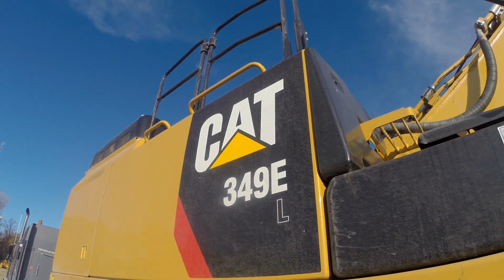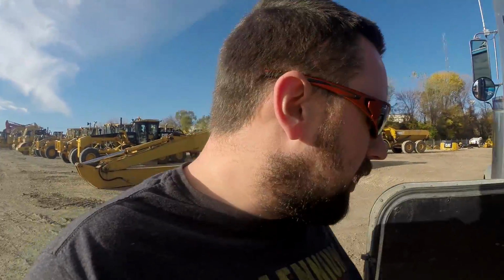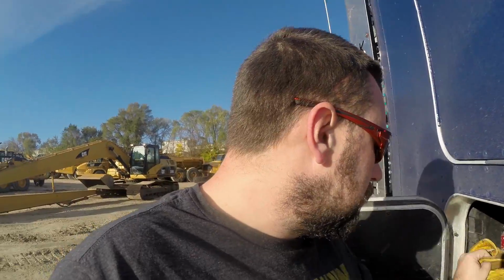Well, good morning, everybody. I'm up in Cedar Rapids, Iowa this morning, dropping off this machine. This is this Cat 349 EL. And this is the biggest thing I've ever hauled. This is a big boy. I figured I'd take a minute this morning and show you guys what it takes to actually get one of these things off of this new trailer.